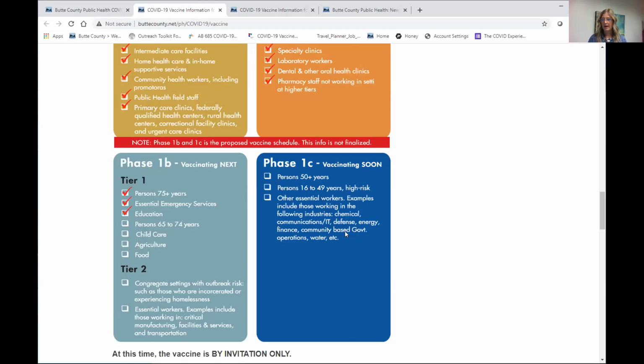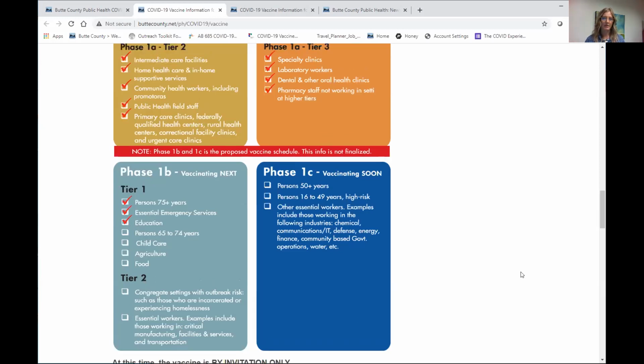The state has not provided any details about how they plan to break down these ages, but as soon as we know, we'll update this graphic and we will also let you know about this as well.